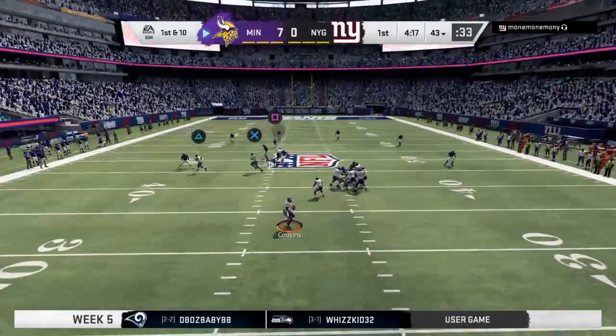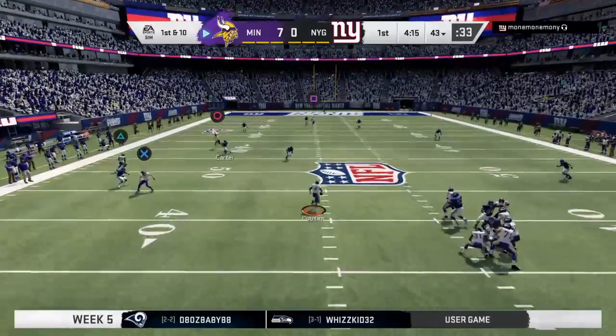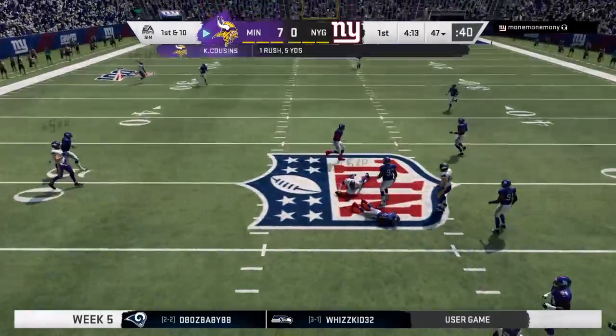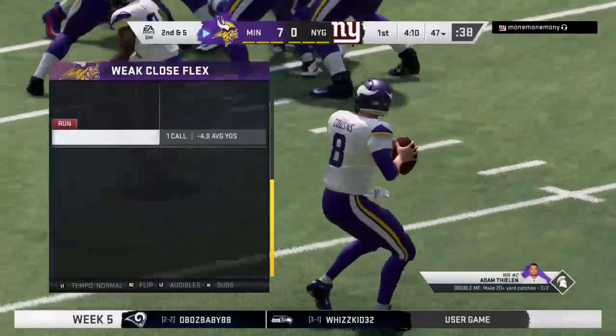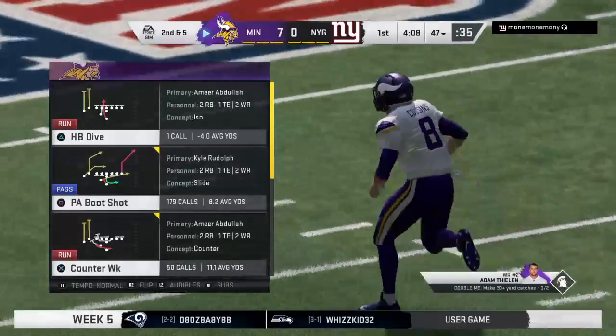On 1st and 10, Cousins. Buying time to his left. And he will avoid the contact as he slides to a stop. He'll get 5 out of the scramble. It's 2nd down. Now, how about that play?